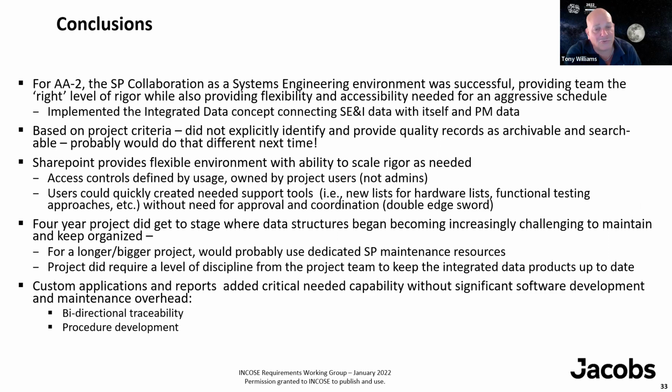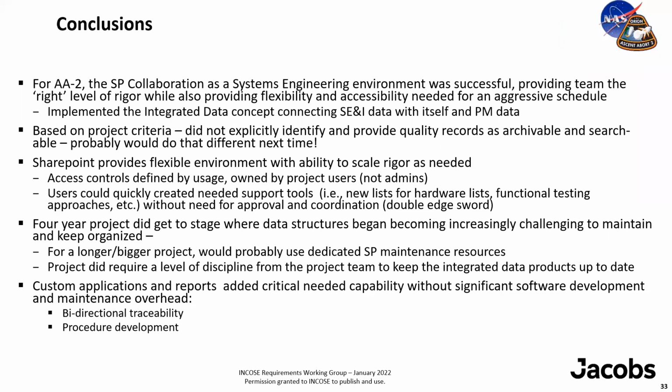I think Lou likes to use the word design input requirements as compared to user requirements. I do it one more time, but you keep on going lower in level. And I think, Lou, was that what you were going to say?